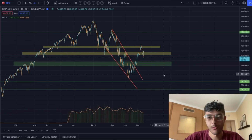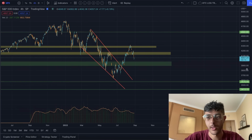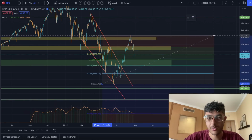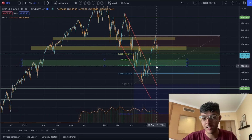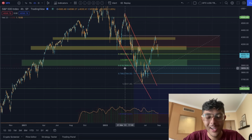Bam, right there, some very, very important areas of support, especially this green area right here. This is the one that I'm going to be focusing on. Let's actually throw a fib on this, because I remember seeing some interesting fib action right there. Look at this. So this green box, I didn't plan this, by the way. This is just the beauty of TA. It just went according to plan anyway.